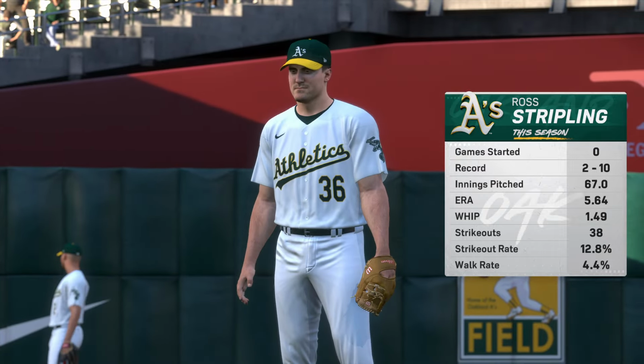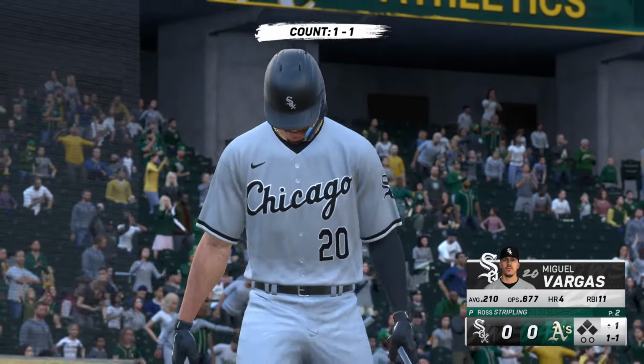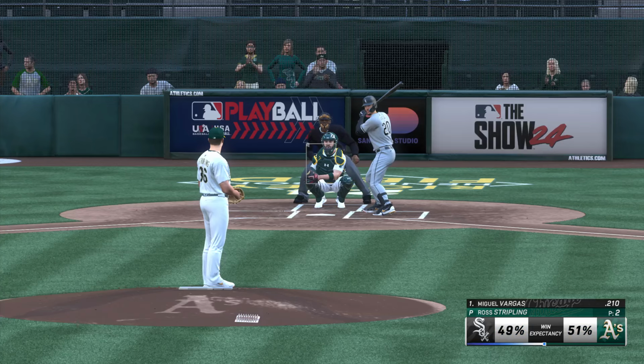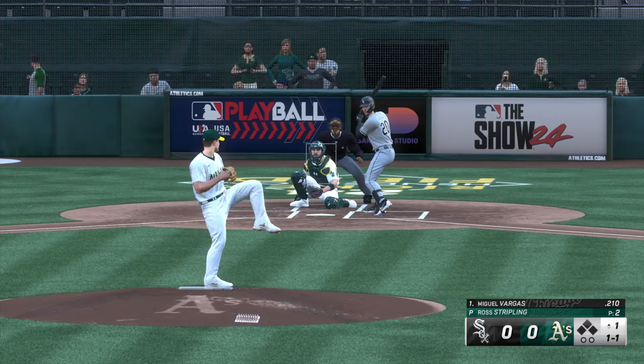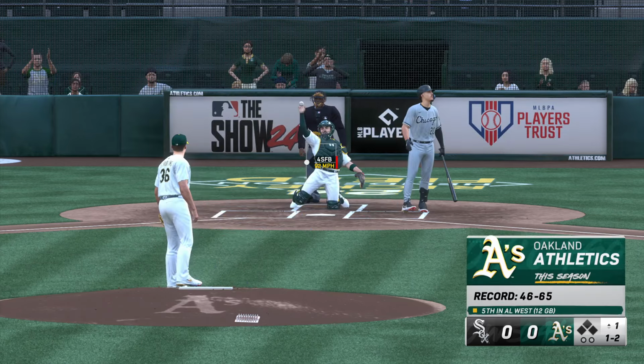So many times there's some bad luck, but then also there's just a little miss here or a little miss there that changes the outcome of the at bat. We'll see if he can be consistent and make adjustments quickly in this one. All right, ready to get underway. Now the third baseman, Miguel Vargas.